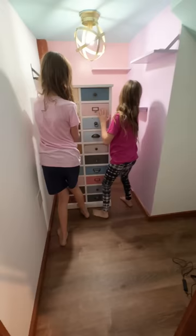Honey. She chose a craft room. You like your new iPad, Preston? Yeah. We get to punish Daddy.